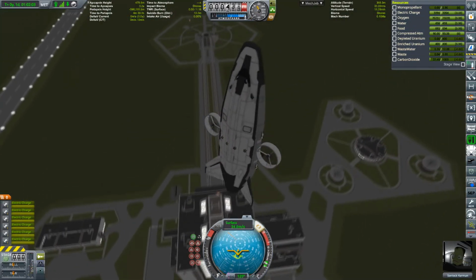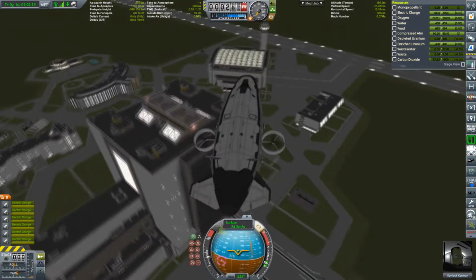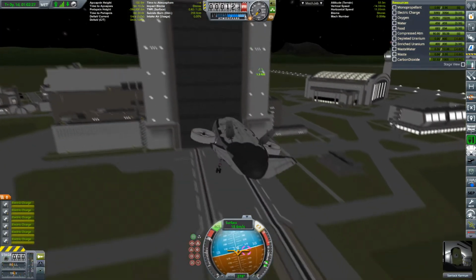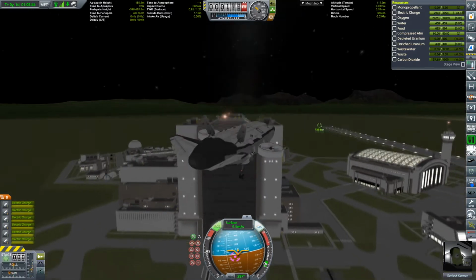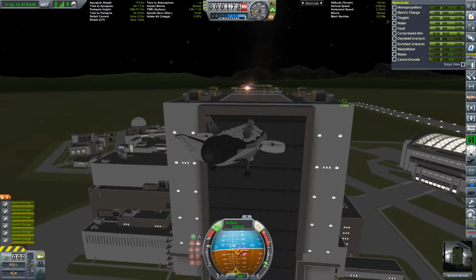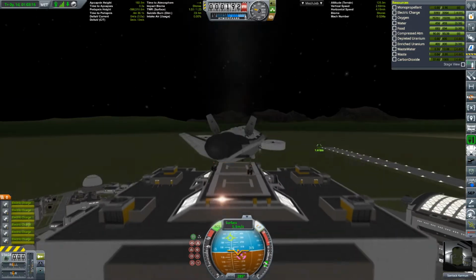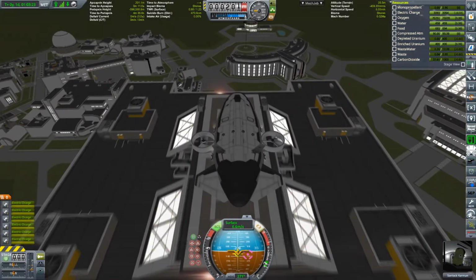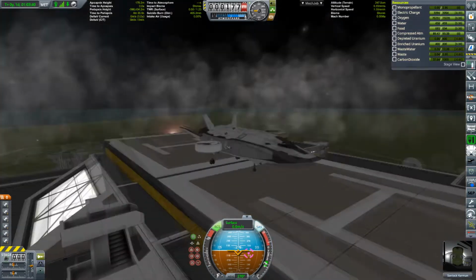So I decide to actually land it back at the KSC and leave it there, because it means that I can quite easily and quite quickly launch a vehicle that doesn't cost me much. So just a little car or something like that, and use that to get this if I need to fly back. And that was the plan behind this, also because I wanted to land on a building.